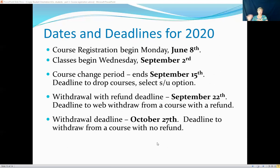A W is still better than getting an F on your transcript. An F on your transcript does mean fail, and it brings down your grade point average. A W just says you withdrew. It does not affect your grade point average. It doesn't mean anything except you withdrew. So it has no effect on your GPA, and therefore it's something to consider. And an advisor can help you to make that decision if you're not sure, okay?